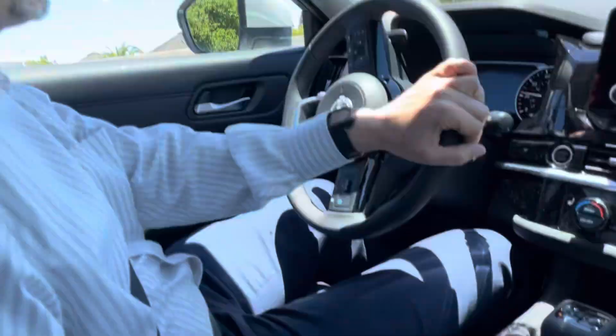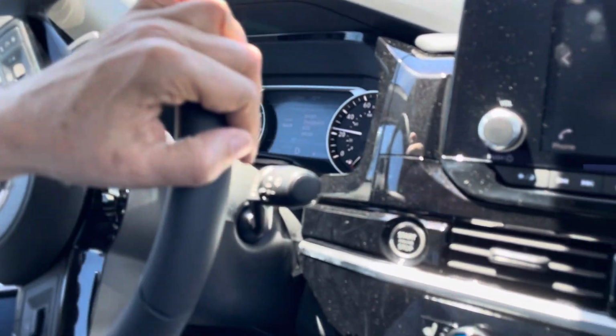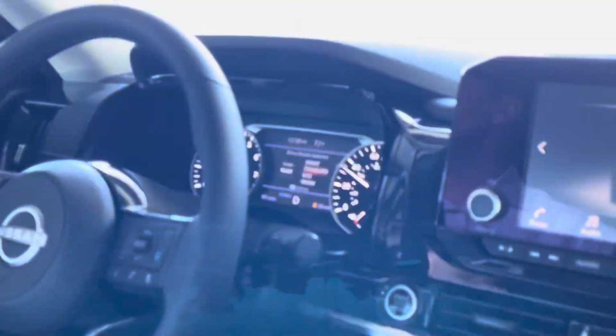For now, we're just in regular mode. Right here you have the selector, and here we can switch between different modes: standard, sport, eco, and tow. And below eco there's a snow mode. So even though it's a front-wheel drive car, it has a snow mode.